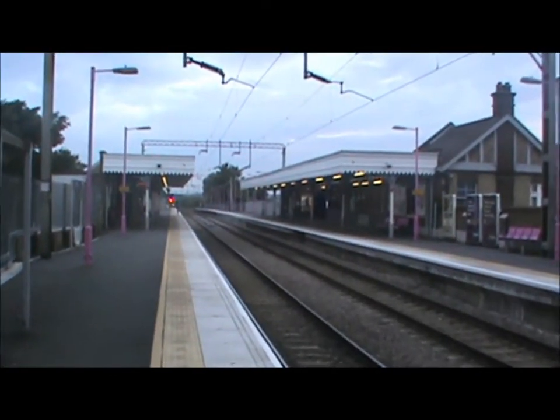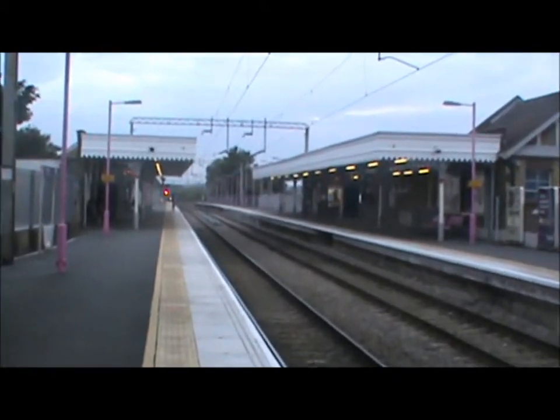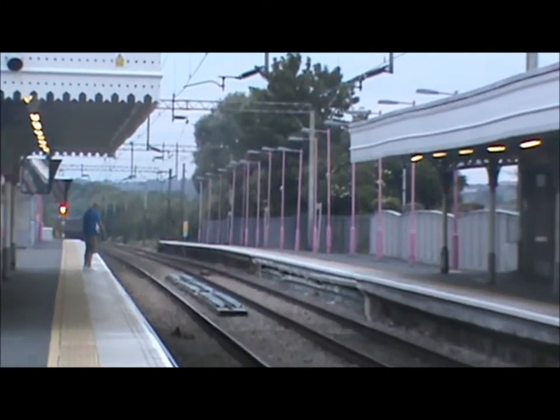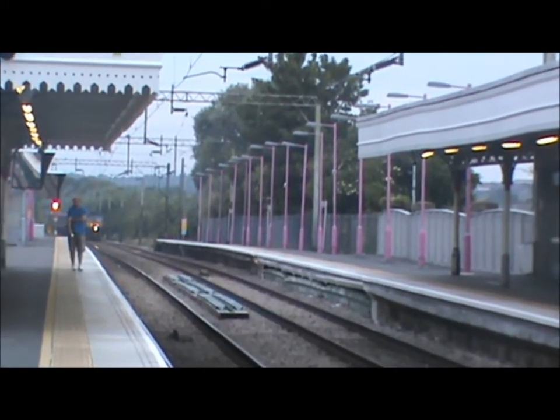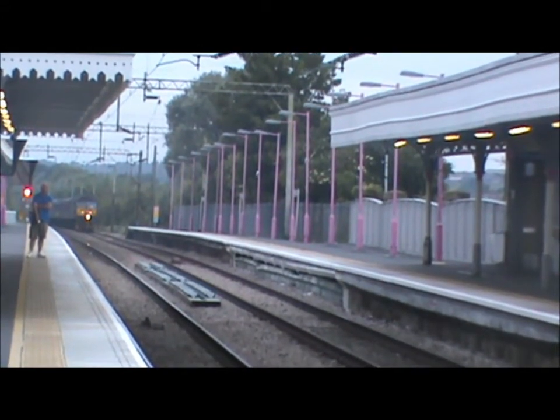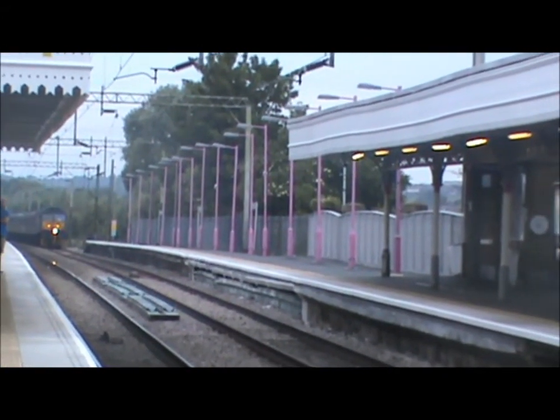Now I can see a white light. Let's see what happens when we zoom in on it. And this looks very much like the special.